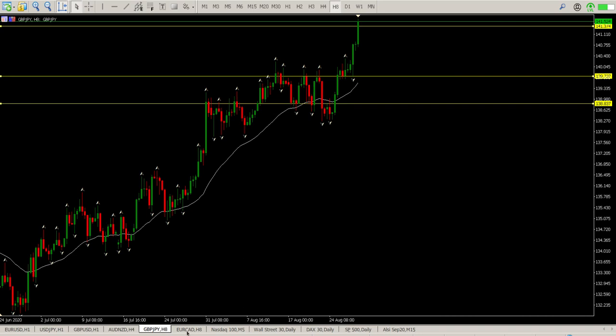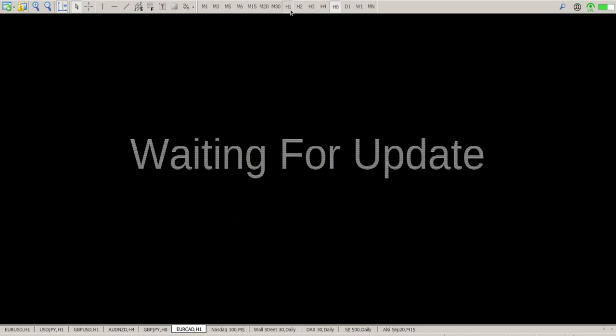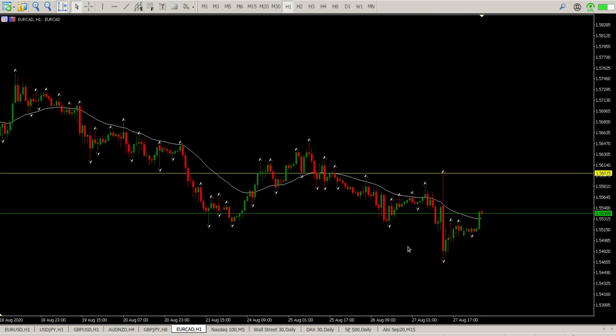Okay, last one is Euro Canadian dollar. So this is still swinging down. Now the question on my mind right now is, is this just a retracement of this move up, or is this genuinely a trend change? Now you can see we sort of peaked up here into this area and we bounced off it. So if you just look at that on the hour, again, it's just a noisy bar, it's not structured, not small, it's just a massive, big amount of noise. Yeah, I don't like it.